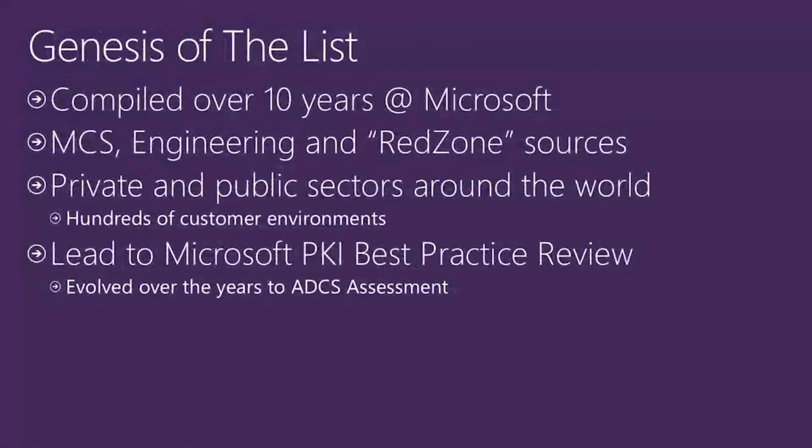This list actually started when I was at Microsoft. This was the foundation for a number of things that were produced at Microsoft. The information originally came from a number of sources: Microsoft Consulting Services, the organization I was with, which was Premier Field Engineering, Microsoft IT, the ACE InfoSec group. All of these groups were interacting with customers around the world with PKI. And we kept seeing the same issues over and over and over again.